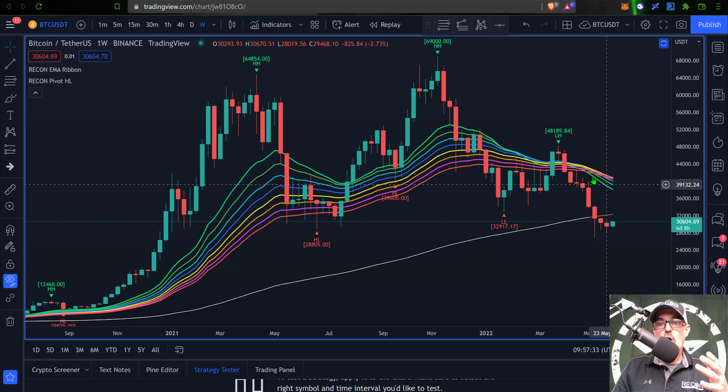And this EMA ribbon often will act as support or resistance. You can see where it was pretty strong resistance here. And so if Bitcoin does actually pump up towards the ribbon, it will more than likely hit that ribbon somewhere around the 36,000 level. And if that acts as resistance, as I mentioned on the other charts, we could then see a sell-off from that level.